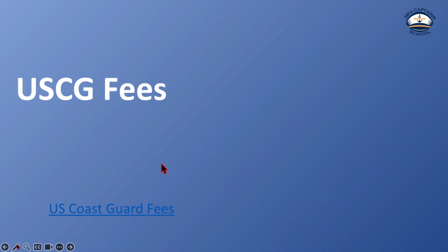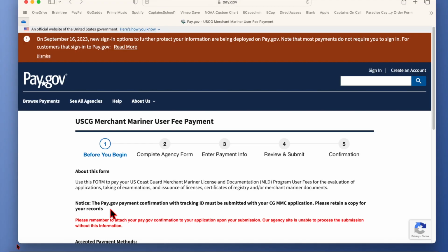Next thing I have to do is pay Coast Guard fees before you can get your application or get your credential issued by the Coast Guard. Let's see if this link works. There we go. Now we got the correct link. So when you successfully complete the course, I send you an email with an electronic copy of your certificate. There's also a link to this pay.gov site.